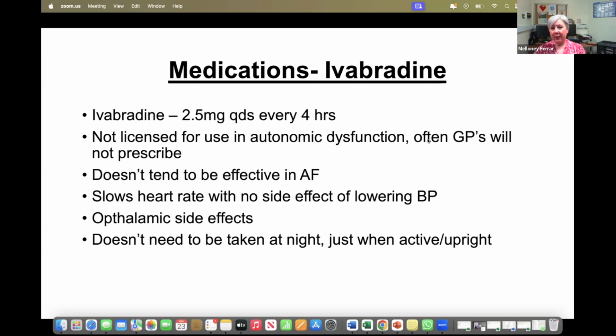So for patients with a symptomatic tachycardia or postural tachycardia, the first line drug that we would use is ivabradine, 2.5 milligrams QDS, every 4 hours. It's not licensed for use in autonomic dysfunction, so we find that it often has to be started in secondary care because GPs often won't prescribe it. It doesn't tend to be effective in AF.